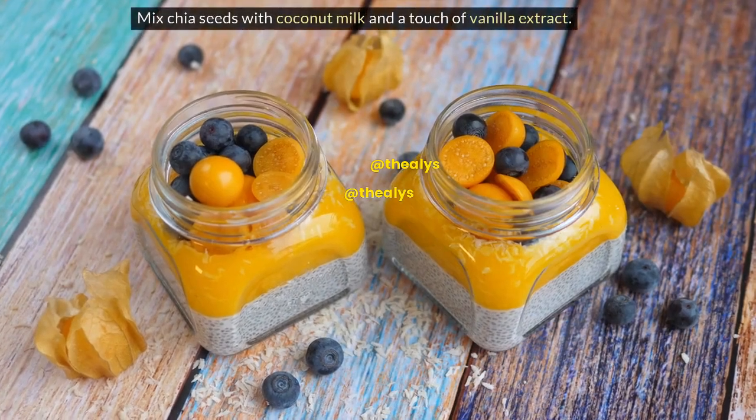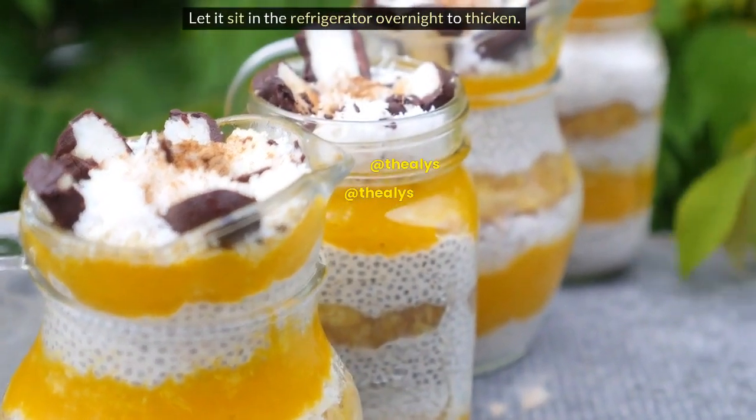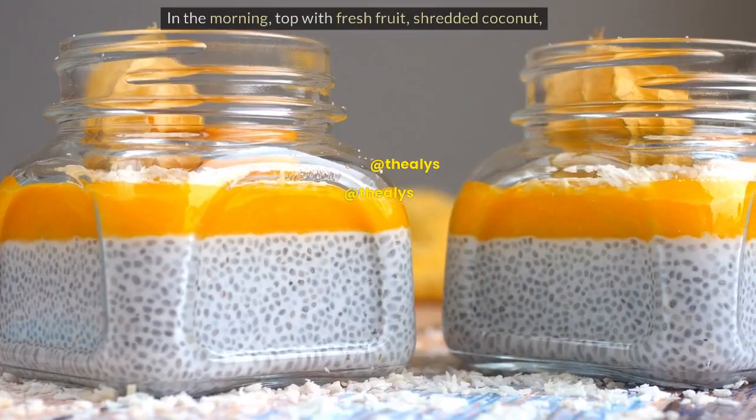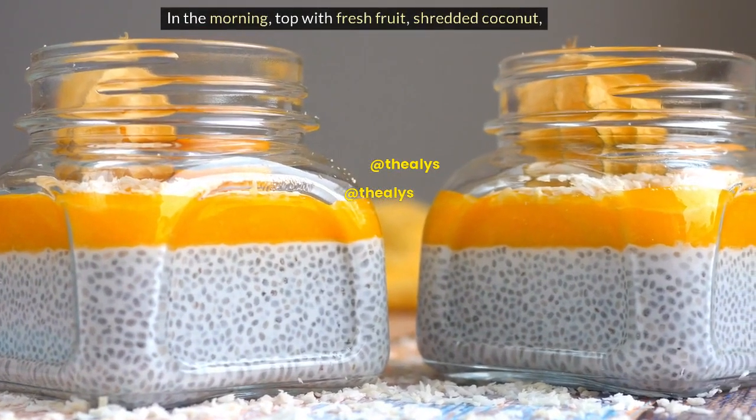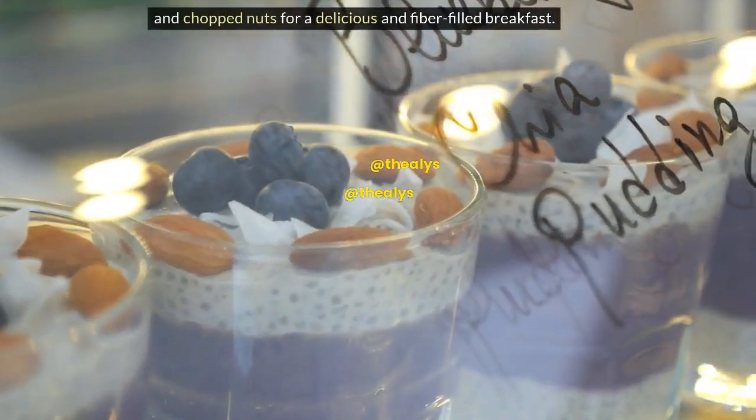Mix chia seeds with coconut milk and a touch of vanilla extract. Let it sit in the refrigerator overnight to thicken. In the morning, top with fresh fruit, shredded coconut, and chopped nuts for a delicious and fiber-filled breakfast.